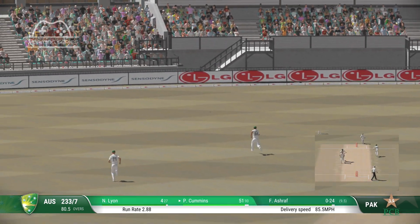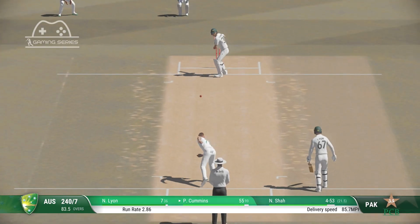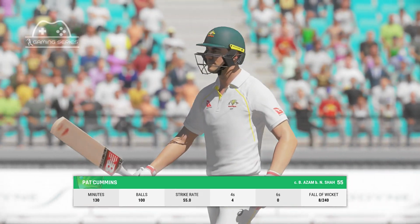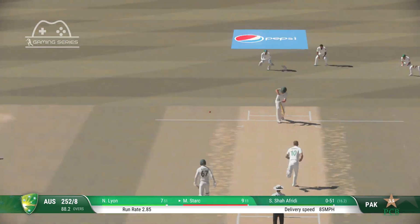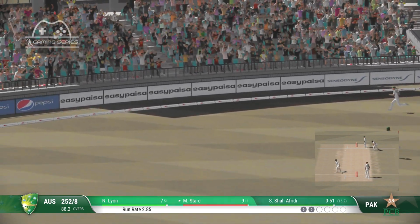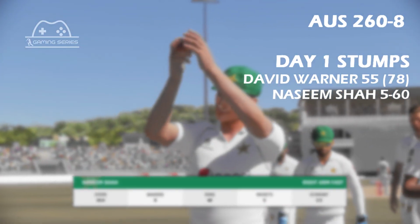Big edge. Four runs added there. Australia are 237. And taken. Superb delivery. They've picked the gap. Perfect timing. Into the gap. Nice shot. Right up. Great shot through the gap. Perfect timing. 60 for 8. The session finishes with both sides probably.